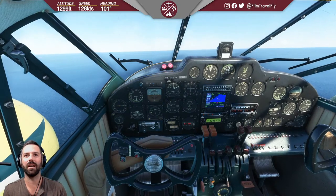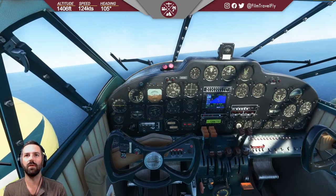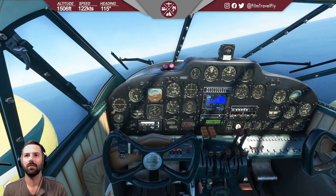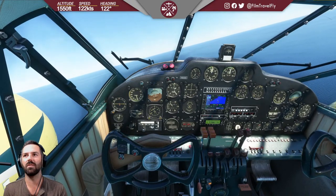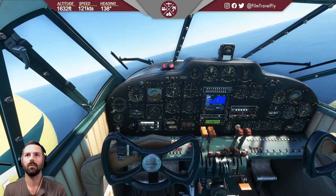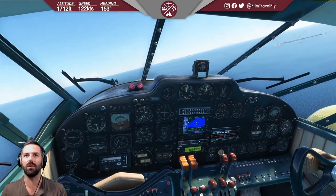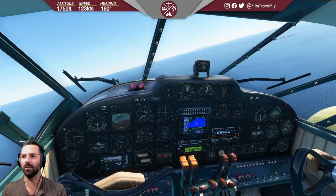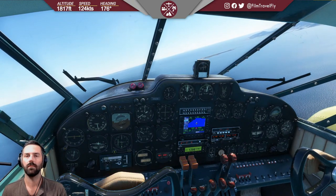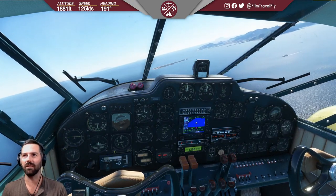So pretty neat. Again, I'm not gonna climb too high here. We're VFR, we can stay nice and low if we want. I'll probably climb up to about 2,000, probably just 2,000 feet. And then we'll get the autopilot going, and you can see our GPS here. I'm getting us turned onto course. Let's just skim the island a little bit and check out the scenery. I'm on mostly medium settings now, but when I get a new computer, hopefully I can make things look better for you guys.